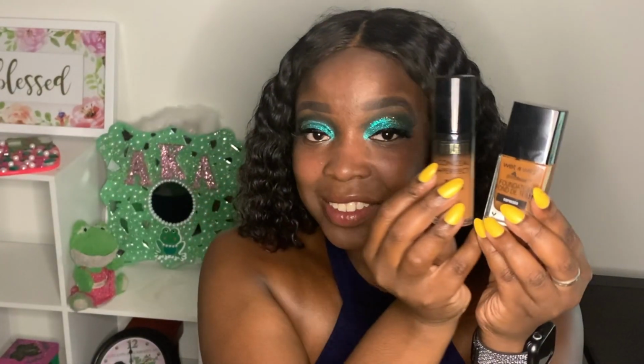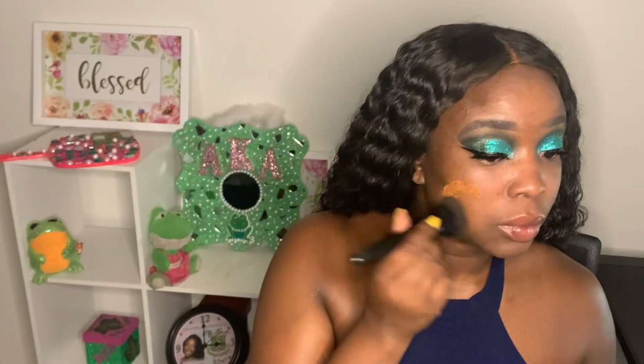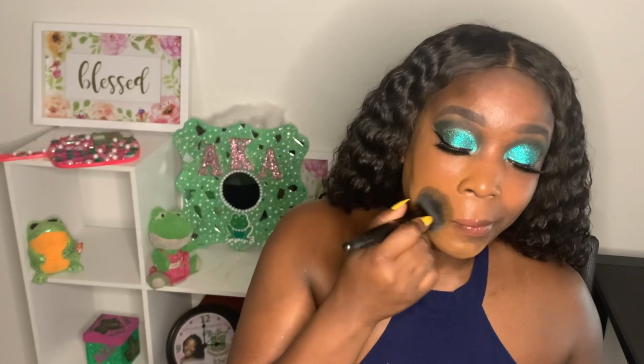It's time for foundation. Let's go ahead and use our Milani Concealer in Perfect, as well as our Wet n Wild Photo Focus. And of course, my favorite e.l.f. powder brush to just blend that into the skin. Take your time, ladies. Work section by section. This foundation combo is going to give you the ultimate amount of coverage, so you can take your time and really blend it in.